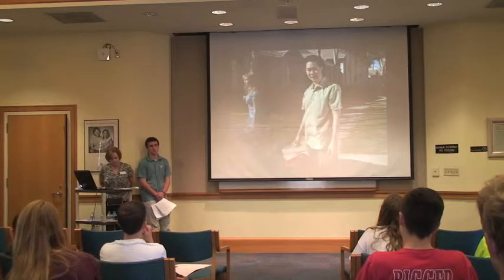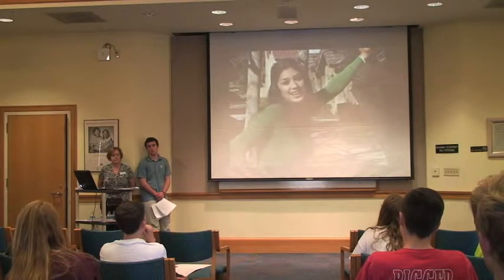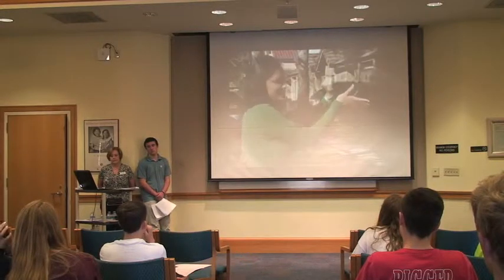Then, we pack whatever gear we need for the trip. And I check out my car to make sure it's ready to go. I even check the spare to see if it has air.